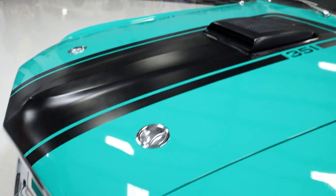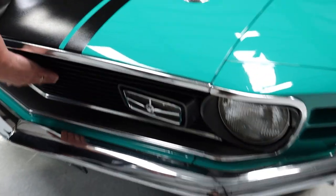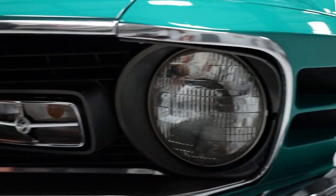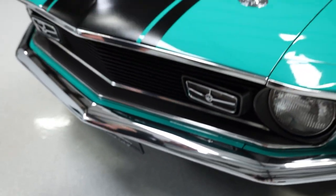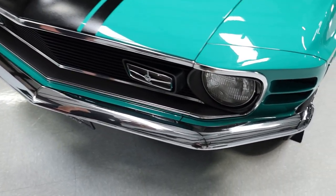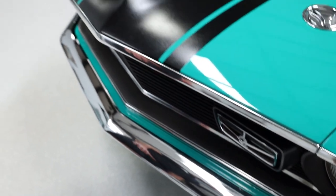As we make our way to the front of the car here, this is in beautiful condition. This is the original grille, original lenses, original bezels. I did put pictures in the photo gallery of all the numbers on all the lenses for all the people out there that have any doubts. This bumper here is the original bumper. It's in beautiful condition. I would tell you that this bumper honestly looks like it's a year old. It's in that kind of shape.